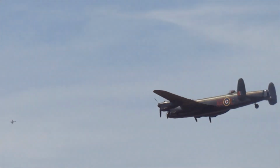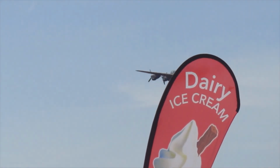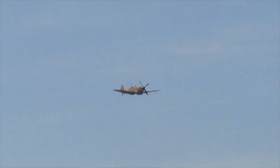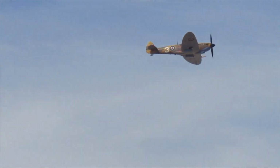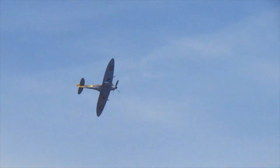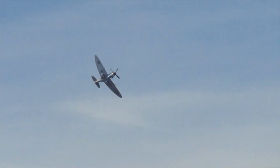Ladies and gentlemen, I'm sure you'll agree that is an absolutely gorgeous sight with this beautiful. Please give a big round of applause as we welcome Squadron Leader Mark Long to the display line. Operated by number 92 Squadron.